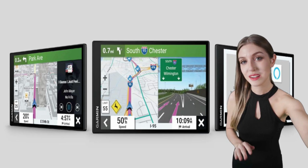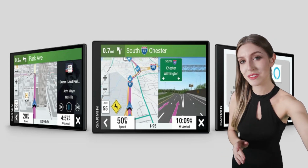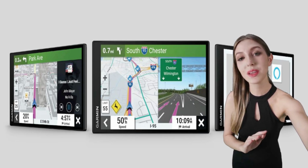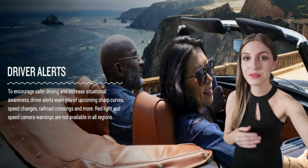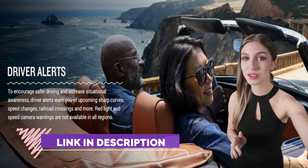Today, we've got an exciting review for you. We're diving into the world of advanced car navigation with the latest Garmin DriveSmart 76. If you're in the market for a top-notch GPS navigator, you've come to the right place. Stick around to see why this device might just be your next road trip essential.